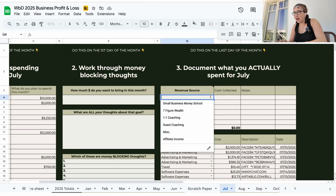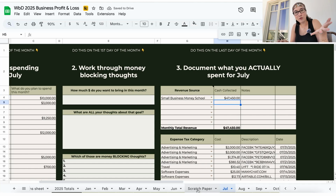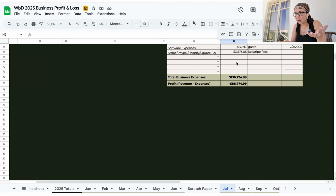I go back over to July. I do Small Business Money School, $47,450. And you might say, Gina, but what about the fee, right? You deleted the fee. I already captured the fee by putting it here under Stripe fees, okay?